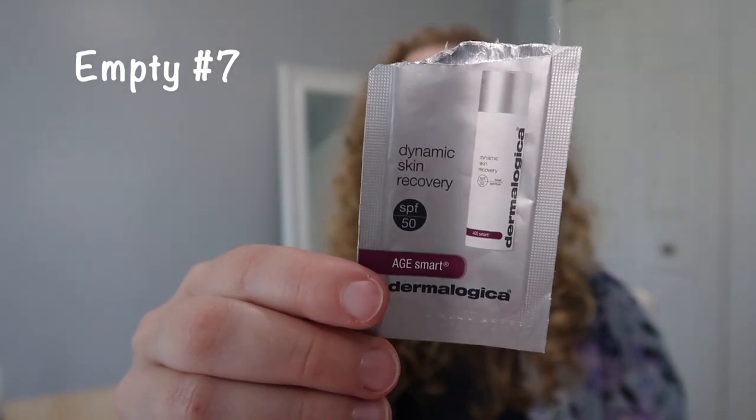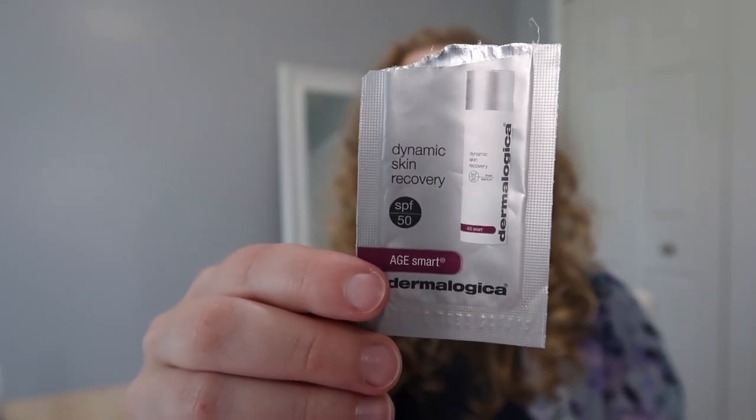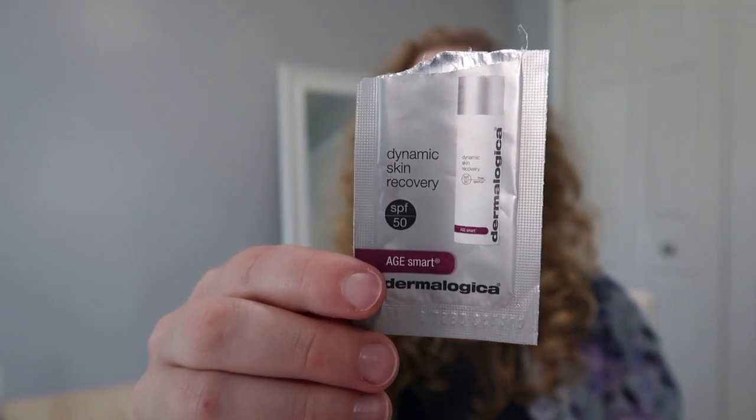So, next little foil packet sample that I used up is this Dermalogica Age Smart Dynamic Skin Recovery SPF 50. And I basically used this when I just needed some sunscreen on my face, and I was going to be outside all day and things like that. I thought it worked well. I really only got to use it twice, so I didn't notice much. I feel like I would need to get a little more use out of it to give more of an opinion. But I don't think I got sunburnt either of the times that I used it, so that's a good thing. I think the SPF part of this works really well.